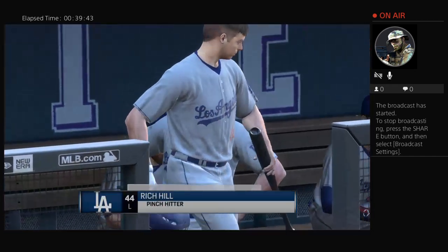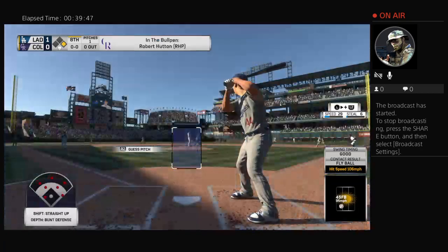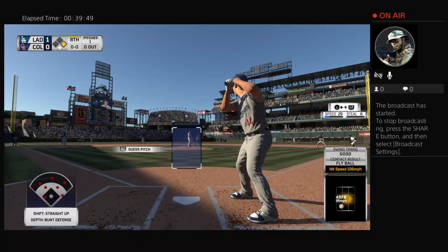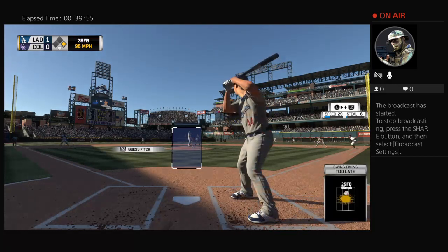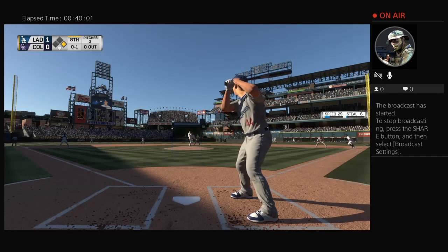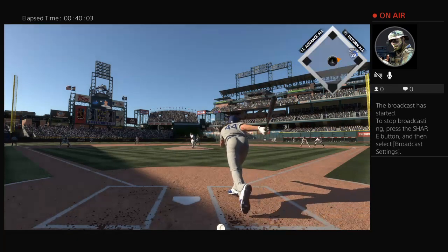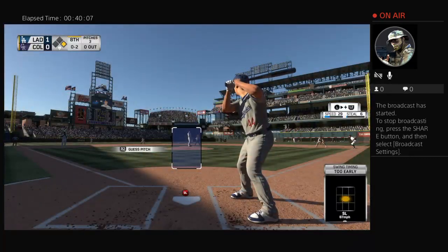Rich Hill will come on to pinch hit now with a runner at first and nobody out. Number 44, Rich Hill. Way late on the fastball for strike one. Well, this is kind of the life of a pinch hitter. You maybe get one at bat a game, and it usually comes against a relief pitcher that's absolutely throwing bullets at you. In the dirt here.